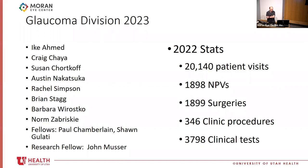So just some stats from 2022, our division saw over 20,000 patients, did 1,900 surgeries, saw 1,900 new patients, had about 350 clinical procedures, and about 3,800 clinical tests like visual fields and OCTs. So it's a great service, great group of people. I love working with them. And we all keep pretty busy, which has been really a lot of fun and rewarding.